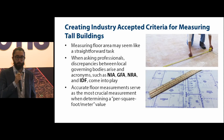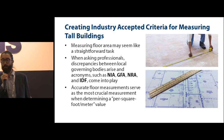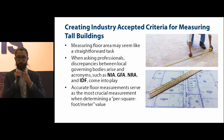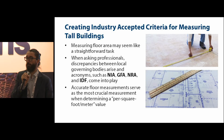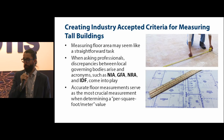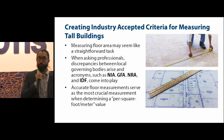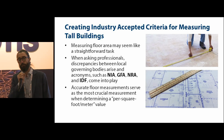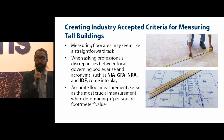The problem of measuring something, at the beginning I thought it was quite simple. You ask your five-year-old daughter or son to measure the floor of this room. You take a tape and you measure from one side to the other, and this is it, right? It seems to be a pretty straightforward task. Unfortunately, when you start to look at this from a professional point of view, it is not that simple. There are so many definitions that have to be taken into account and that make sense in some industries: the gross floor area, the net internal area, the net rentable area, the carpet area, the gross internal area, and so on.